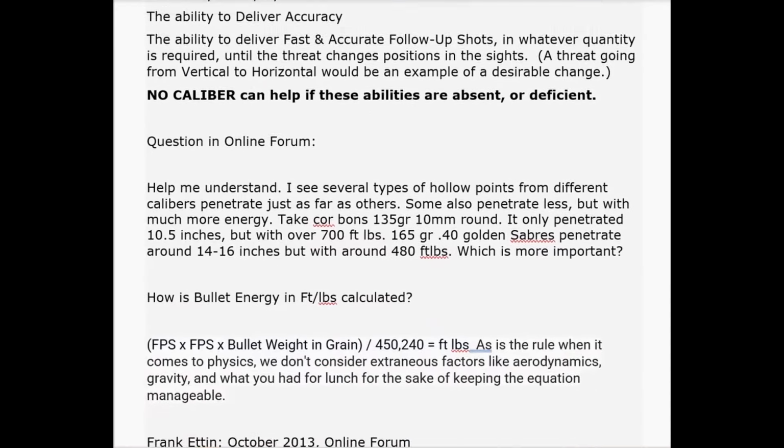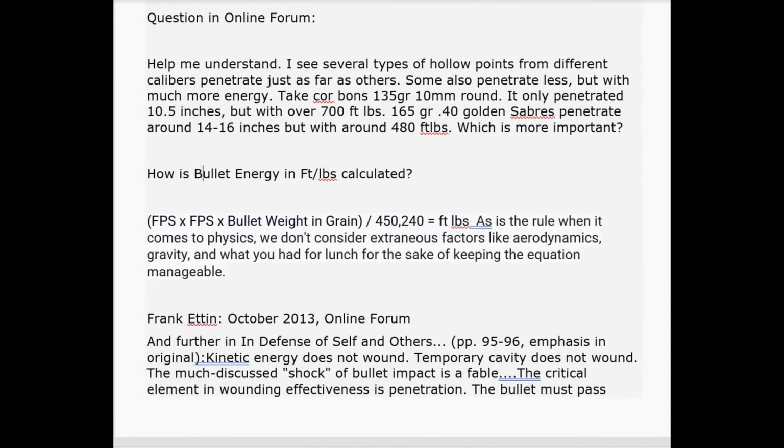So I wanted to share with you a question that came in an online forum, and this is now years ago. If I'm not mistaken, I did 10 years ago, actually. A gentleman wrote in and he said, help me understand. I see several types of hollow points from different calibers penetrate just as far as others. Some also penetrate less, but with much more energy. Take Corbon's 135 grain 10mm round. It only penetrated 10.5 inches, but with over 700 foot-pounds of energy. 165 grain .40 Golden Sabers penetrate around 14 to 16 inches, but with only 480 foot-pounds. Which is more important?